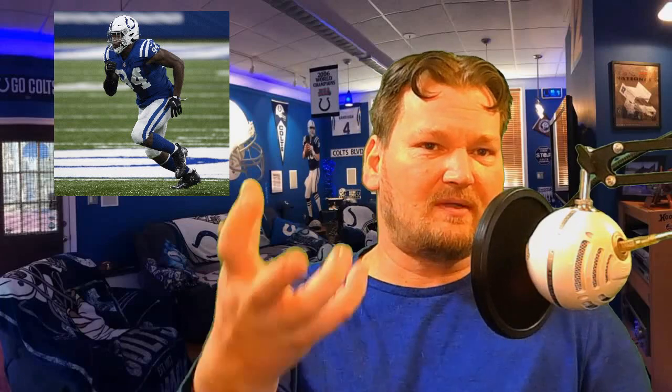Why do I give this a C+ when I just gave Kemoko Turay a C? Well, to be fair, Taekwon Lewis has been there. Last year he was available and he played at times. Availability is sometimes the best ability, correct? The majority of the time. So I give it a C+.